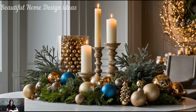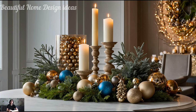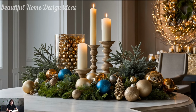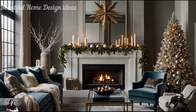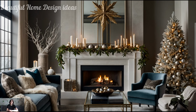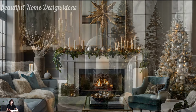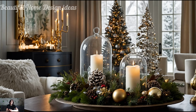As we dive deeper into this holiday season, let these trends inspire you to create a space that feels truly magical. By embracing natural elements, bold colors, innovative lighting, and rich textures, you can transform your home into an elegant retreat for family and friends. So grab your favorite Christmas playlist, gather your loved ones, and start decorating. Let the festivities begin.